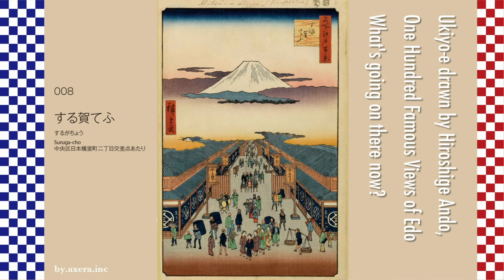008 Surugacho is a view of the Bank of Japan from the intersection of Mitsukoshimae Station on the current Ginza Line, Muromachi 2-chome. Currently, the building on the right is the Mitsui Main Building, which houses Sumitomo Mitsui Trust Bank and Sumitomo Mitsui Banking Corporation, and the building on the left is the Mitsukoshi department store Nihonbashi store. The street between the two buildings is now called Edo Sakuradori, and it is a one-way street from the other side to this place. The lower part of the picture, the wide street on the left and right, is the current Chuo-dori.